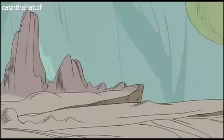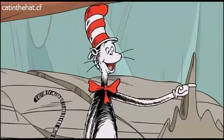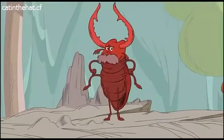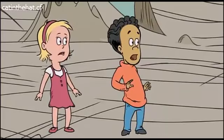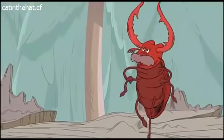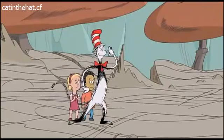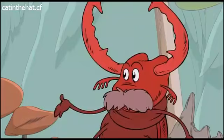Who's that on my tree stump? There's your answer. Stan likes to guard the tree stump where he lives. Get off my tree stump! Whoa, Stan's scary. Super scary. Whoa! Stan, it's me. Oh, Cat! Oh, you should have said you were coming.